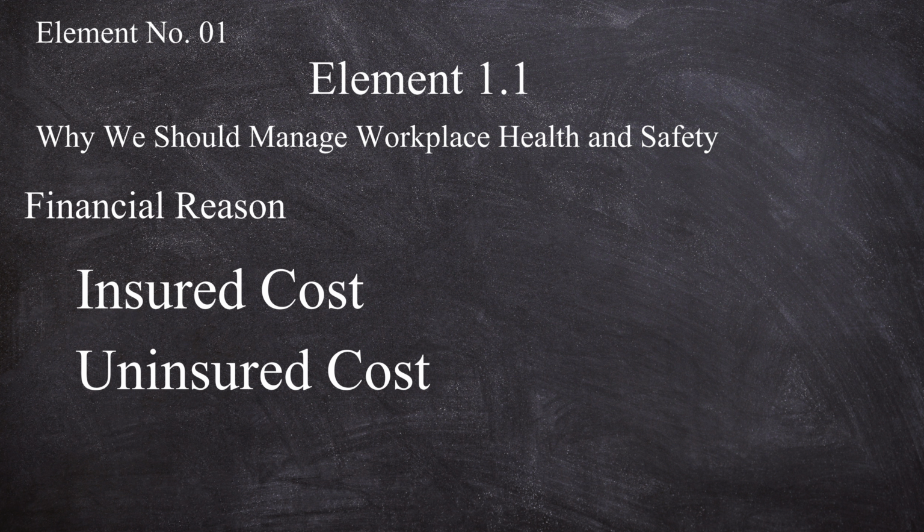Lost materials. When equipment breaks down or accidents occur, materials might get damaged or wasted, and insurance doesn't always account for these losses. All these uninsured costs might seem small individually, but together they can add up to significant financial strain on your business. It's important to understand that the true cost of accidents goes beyond what's covered by insurance. Uninsured costs, such as the disruption of work, delays in production, and even lower employee morale, can hit your company harder than you think. These hidden expenses make it even more essential to have a strong health and safety program in place.